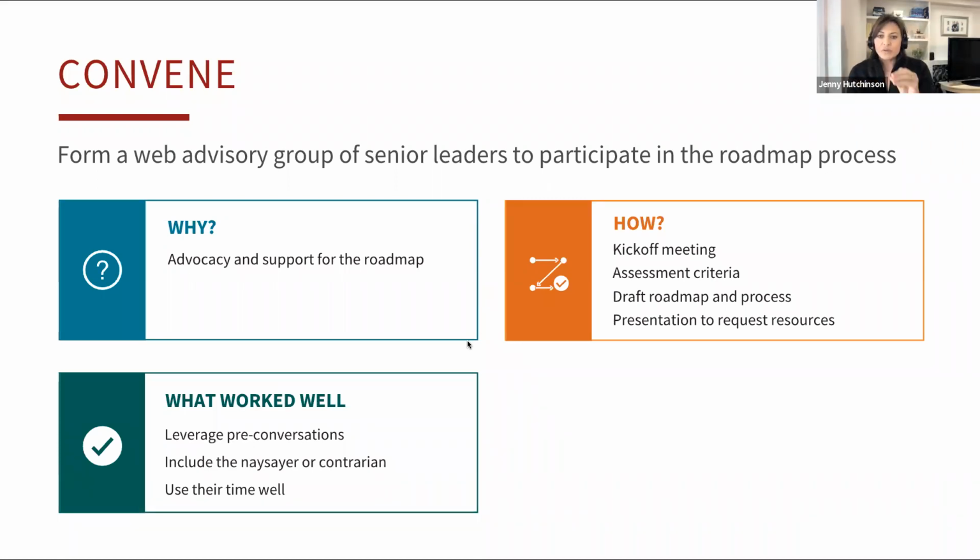Now, what worked well was that we leveraged pre-conversations, and I strongly suggest that you do this. When you identify those people that you want to engage as your web advisory group, have coffee with them. Talk about what you're trying to do. Talk about why it's important that they're involved. Talk about what your expectation is and how you can help and how it will help them. That way, when you start the process, they are in and they can help convince others to participate.